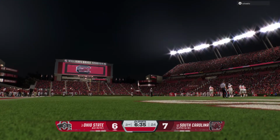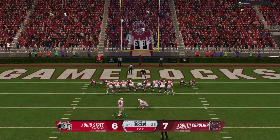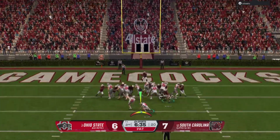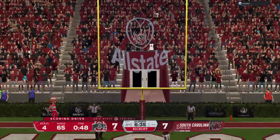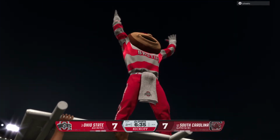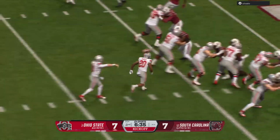The coach still thinks he was right. The officials say he was not. The challenge is denied and the timeout is gone. And he made the extra point without problem. Quick work on that scoring drive, just 4 plays. And they capped the drive with a 4-yard touchdown pass.